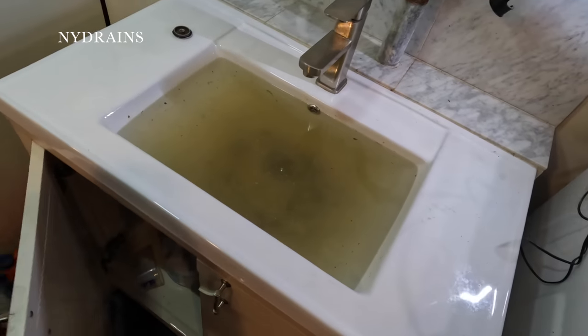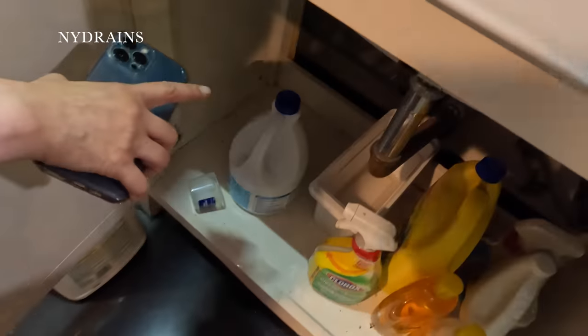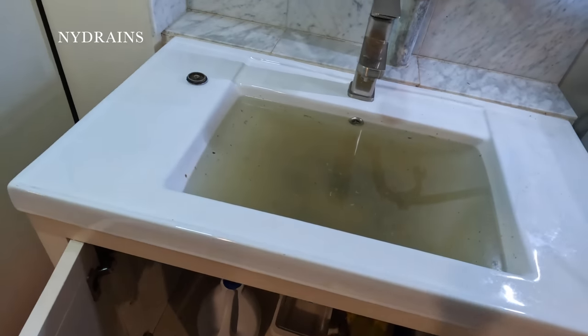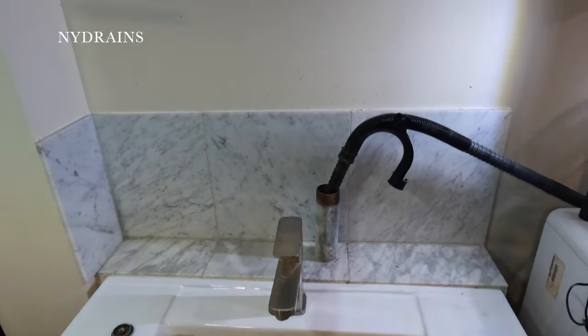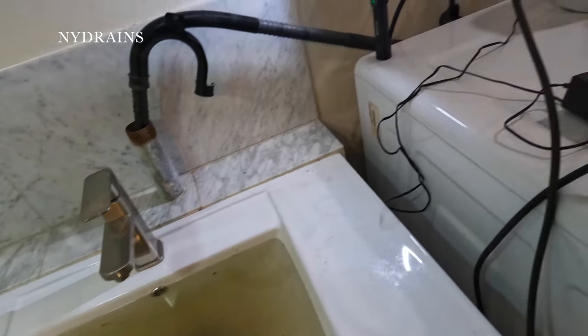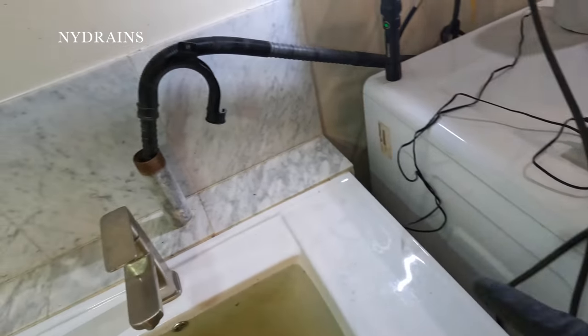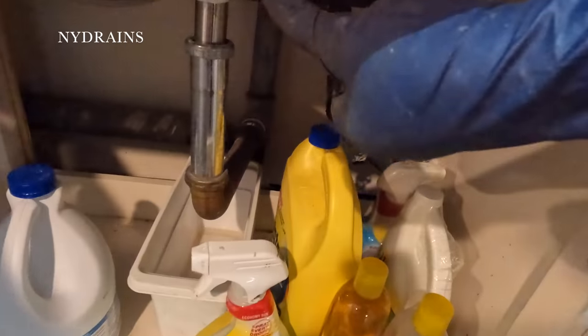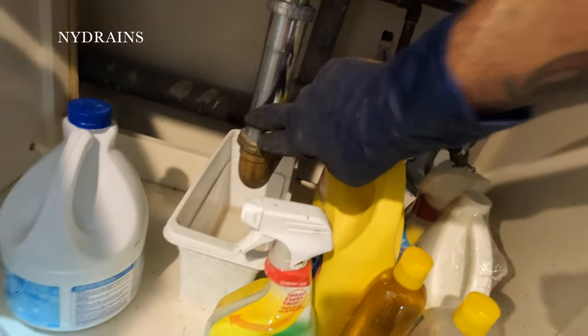To remove this part? No, because I'm going to go in from right here. It connects to the same part. Oh, so that's fine. So anytime this customer is using the kitchen sink upstairs, it's actually filling up into the slop sink also when they're doing laundry. So you can see this pipe actually connects straight down, so you don't have to remove this.